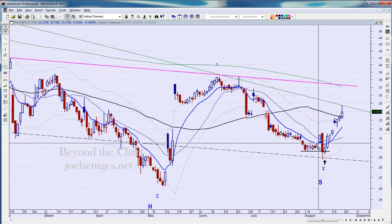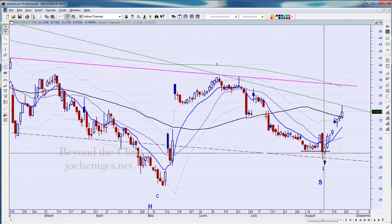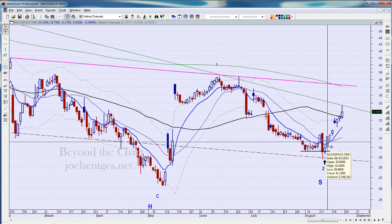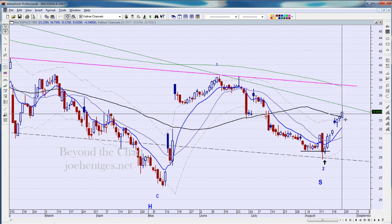Had a setup which I've talked about before, which was Linda Raschke's Turtle Soup Plus One play. And it's worked out very, very well. We exited half the position on this day. I'm still in the other half.